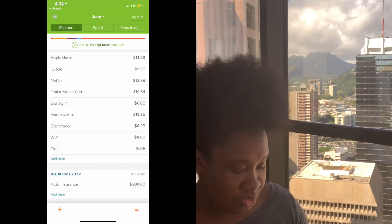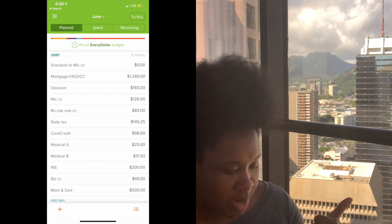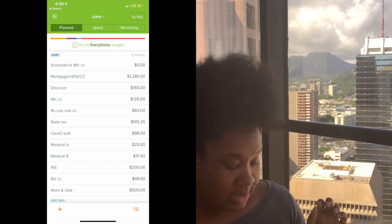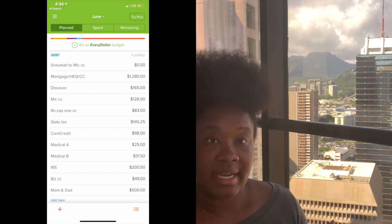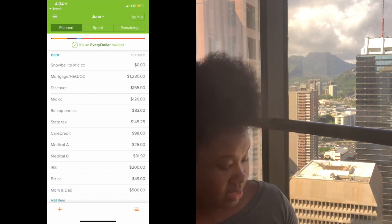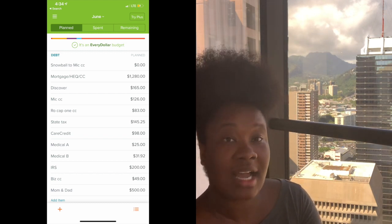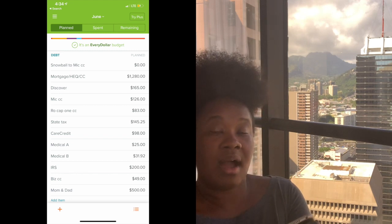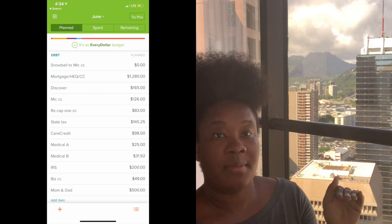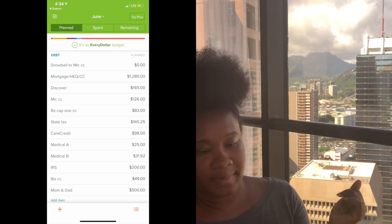Car insurance is $208 per usual. To pay our car note, our mortgage, and our home equity loan, it's going to be a total of $1,280. Discover is $165. My husband's credit card is $126, and that's currently what we're paying on. So we pay them bare minimum once a month, and then on top of that, we're going to try to pay some additional debt.